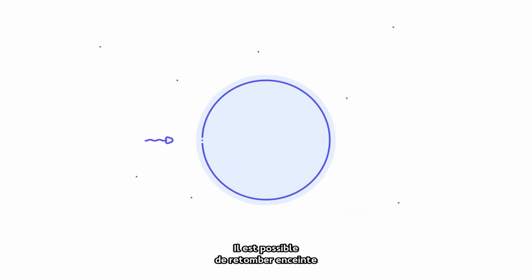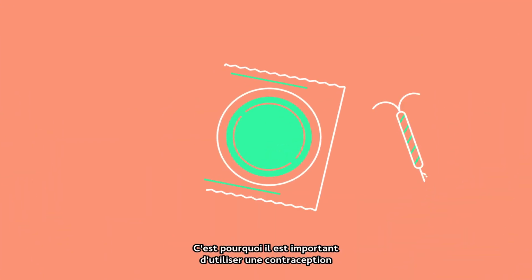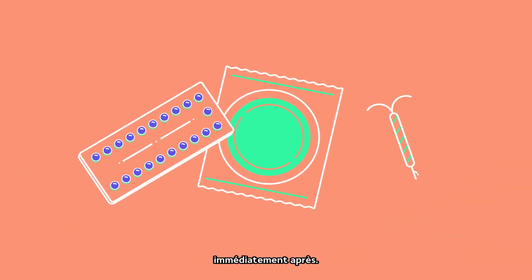You can become pregnant again immediately after the procedure. That's why it's important to start using contraception right away.